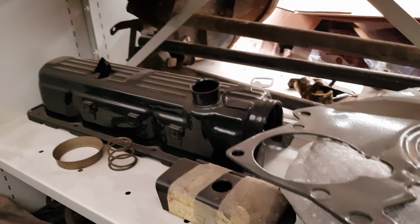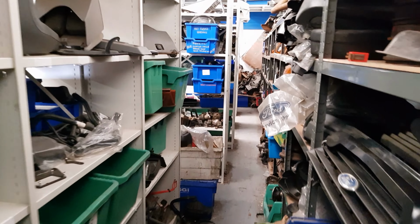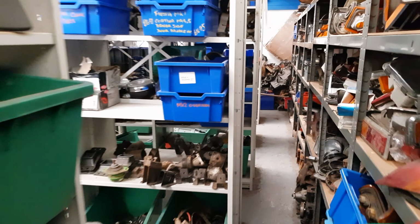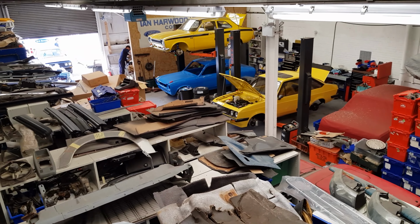Another lovely rocker cover there. All brake parts down here. That's the end of the part shelves. I'll just go and do a looping shot from upstairs so you can actually see what's going on in this unit. It's crazy, I could spend all day here. Well, there you go. This is the inside now of G S Escorts' new home.